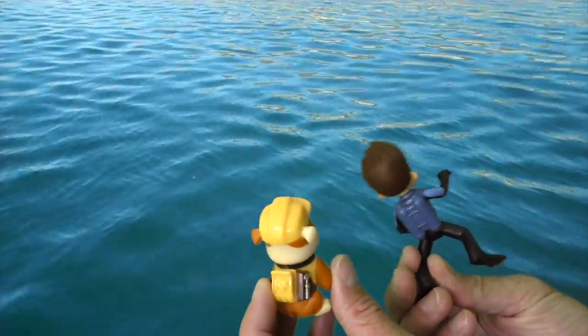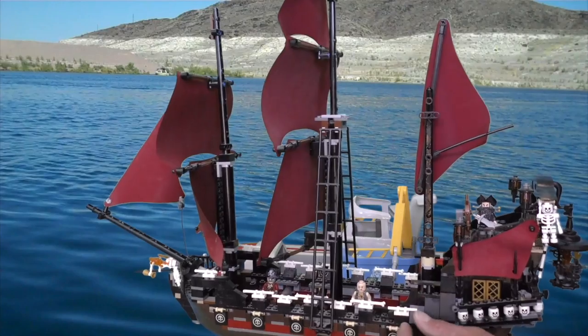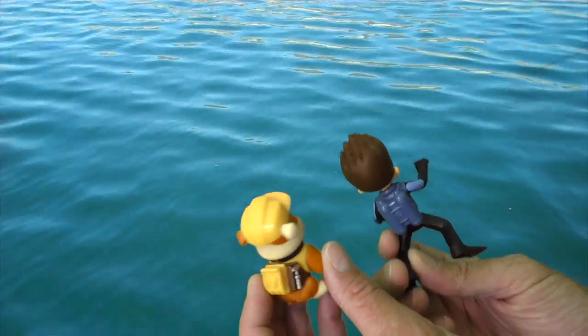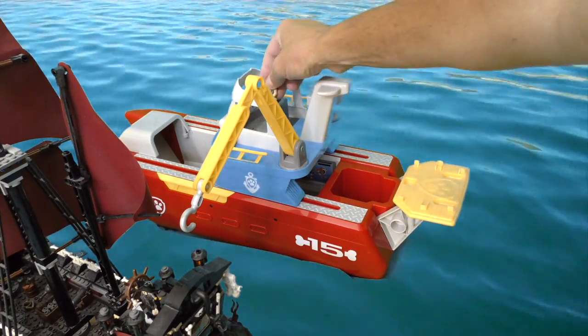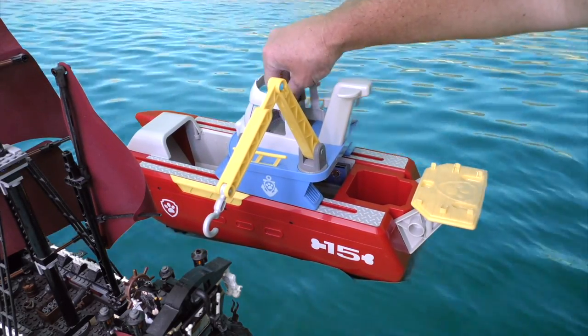Hey, you pirates, give us the Sea Patroller back. We're pirates. We take what we want. Arr. Jump over there and take the Paw Patrol. Okay, Captain. You can't take that. Yeah, we're the Paw Patrol. I'm on board now, Captain. This looks like it's pretty easy to drive. I got it. No problem.